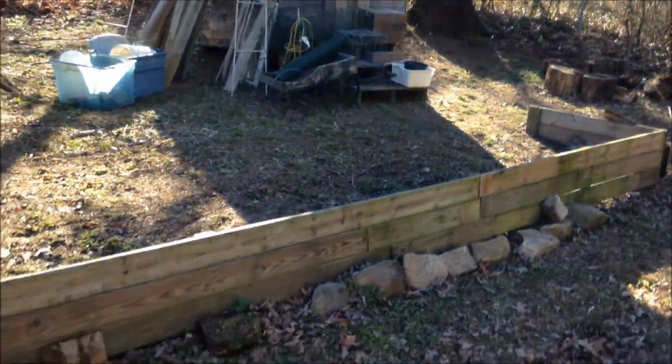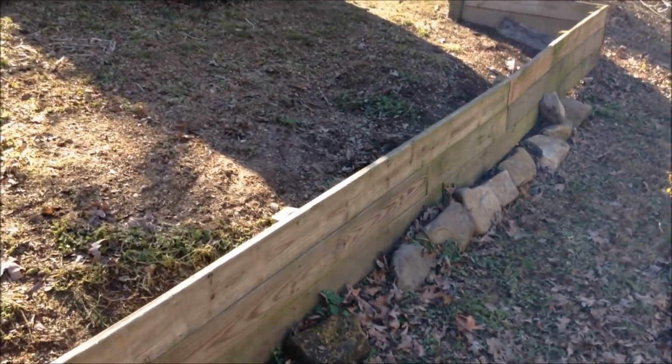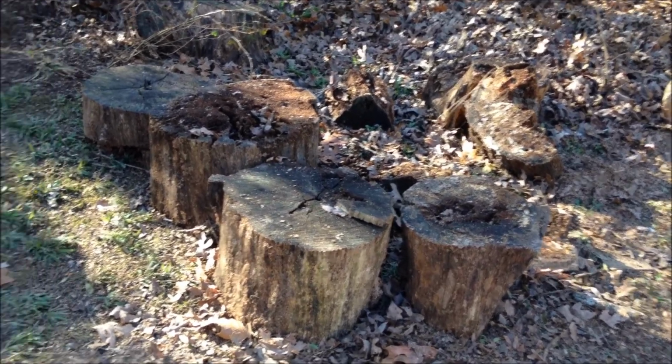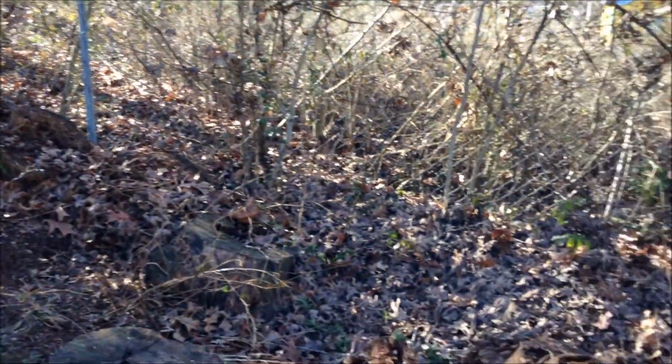I've talked to y'all before about the wall. I have this here to keep my dirt from washing away, and I've got these stumps that I need to get an axe a hold of and burn. But all of this ground right here was just covered. You see where I left some of the leaves right there?